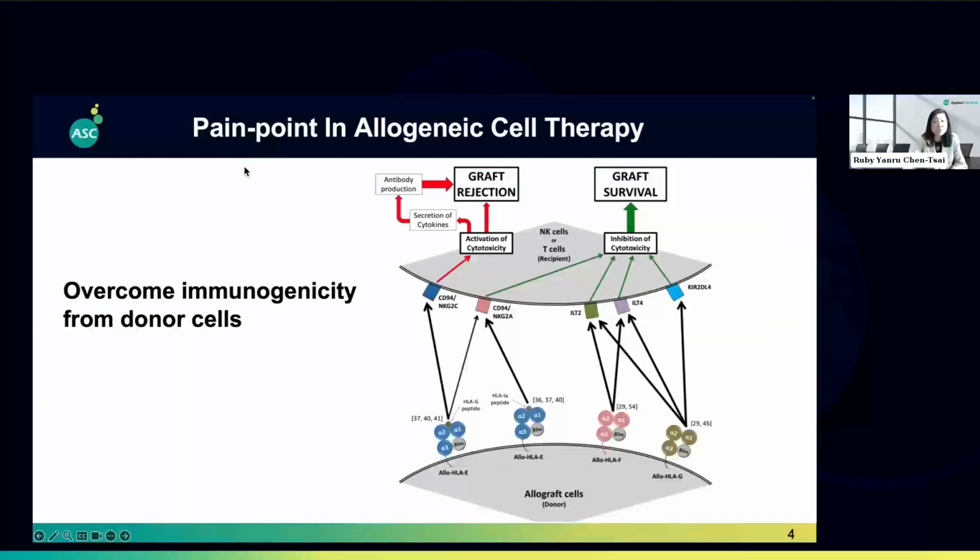And so obviously one pain point in allogeneic cell therapy is immunogenicity from donor cells, right? So this is just one example of how the body's immune system works. And it's very complex. As you can see, this is only part of the genes that are illustrated here. So the body's immune system is very smart and complex, and it will reject anything that comes in from outside the body, right? So in order for the body to accept these donor cells, there are many genes that need to be manipulated so that the donor cells can escape the body's immune system.